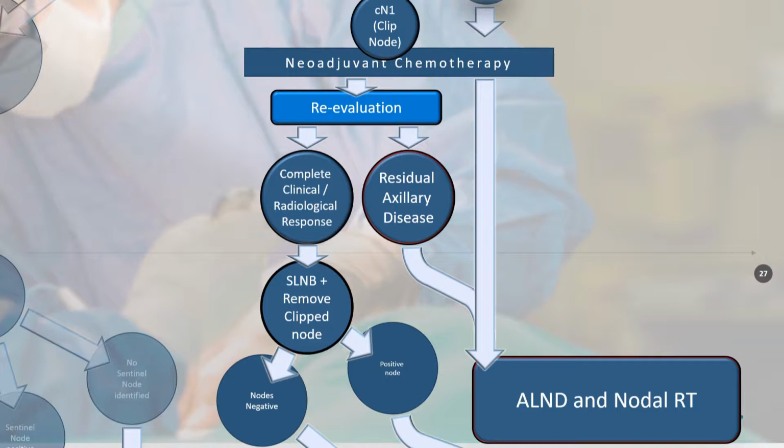It just makes sure that you know what you're doing in the end. So if you've had a positive axilla, you thought it was limited disease, you put a clip in, after the chemo you are going to reassess that axilla. You're going to do either your CT scan or your ultrasound again, and you're going to clinically evaluate. And if there's clinically residual disease in the axilla, that patient just needs to have an axillary dissection. You're not going to do a sentinel node on that patient. You're going to waste your time and money on that.